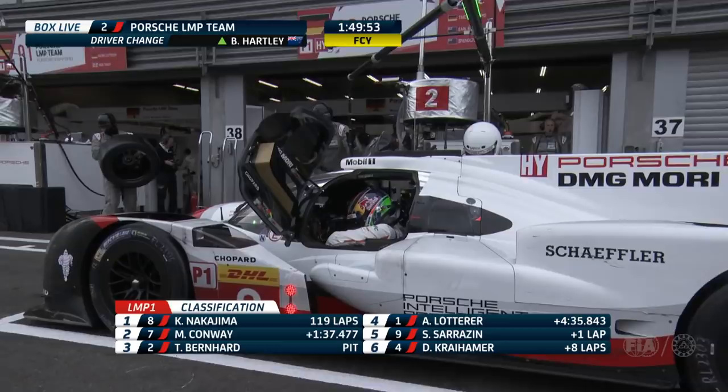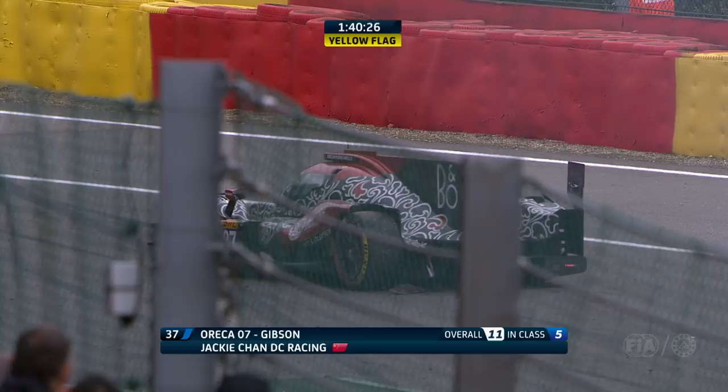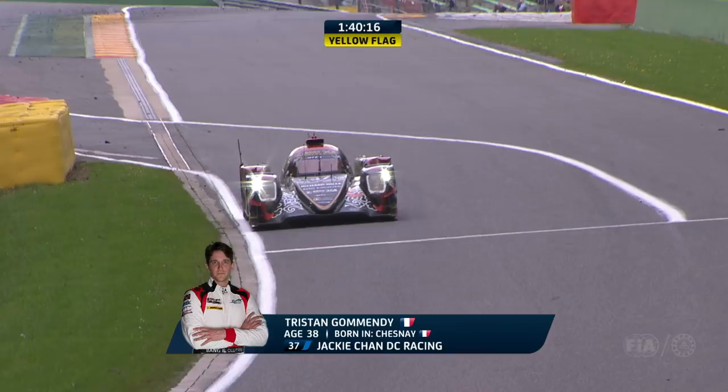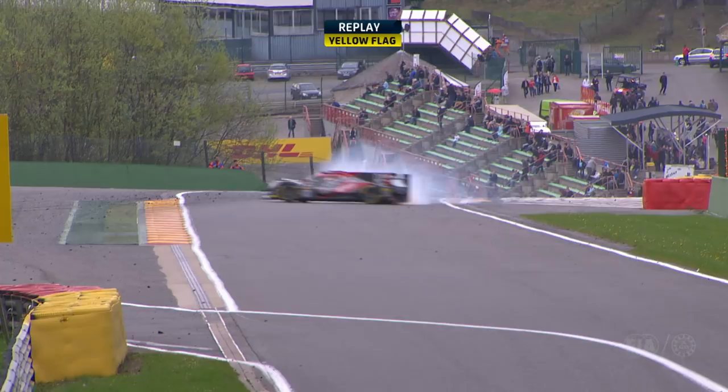Two, one, green. From 80 kilometers an hour, look how quickly it accelerates up to nearly 300 Ks. 1,000 horsepower will do that for you. Tristan Gommendy in trouble, and that's the exit of Raidillon. He's gone off hard and backwards, taking the back end of the car off. It's still got its wheels, but it's a long drive back to the pits. It swaps ends on him, exiting Eau Rouge, and he's just a passenger.